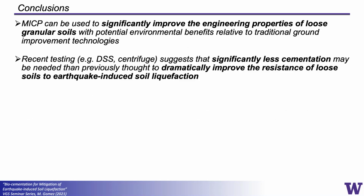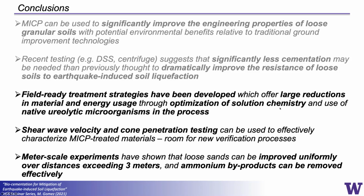Okay, so in conclusion, MICP can be used to significantly improve the engineering properties of loose granular soils with potential environmental benefits relative to traditional ground improvement technologies. Our recent testing, both in the DSS and centrifuge and other venues, suggests that really significantly less cementation than we previously thought is needed to dramatically improve the resistance of loose soils to soil liquefaction. In terms of field-ready strategies, we've been developing those, and really we think we can offer large reductions in material and energy usage by optimizing the solution chemistry and using native microorganisms in the process.